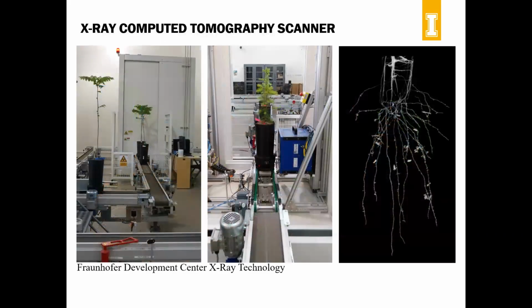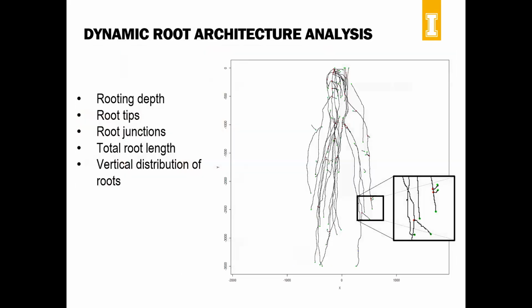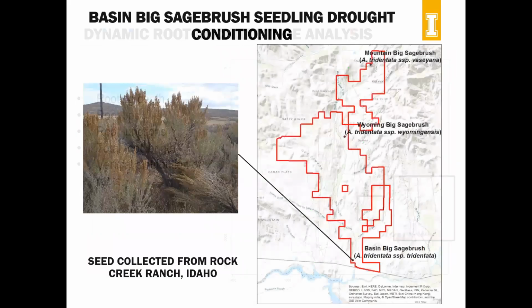It's all about the new root growth. So we were working in these controlled facilities. This is a CT scanner where we can look at the 3-dimensional expression of the roots following a simulated outplanting. And you can see that in the right-hand picture, all those new roots that are growing out from these different drought treatments. And we can map those new roots and get a variety of different metrics that come off of it: rooting depth and root tips and root length and vertical root distribution.